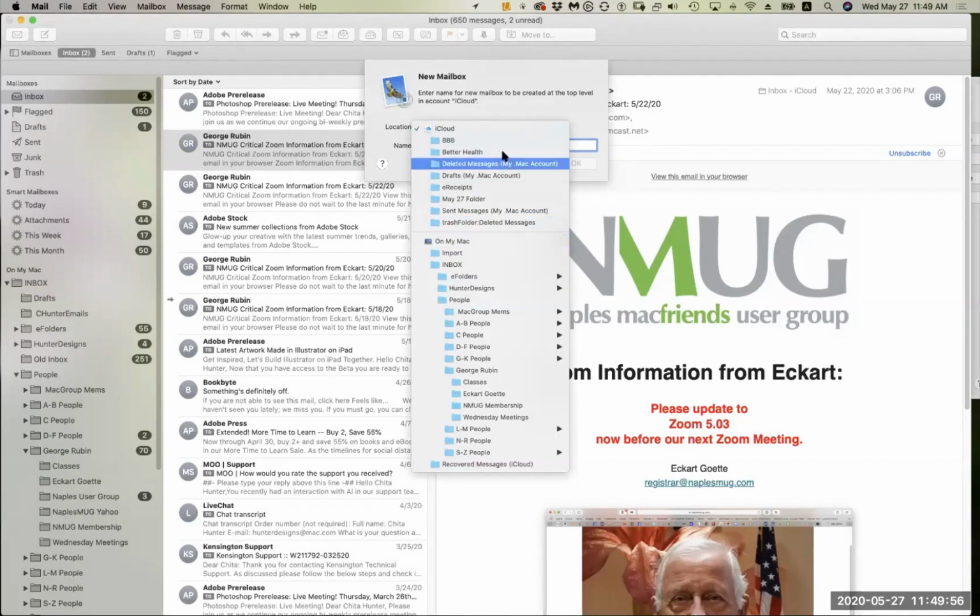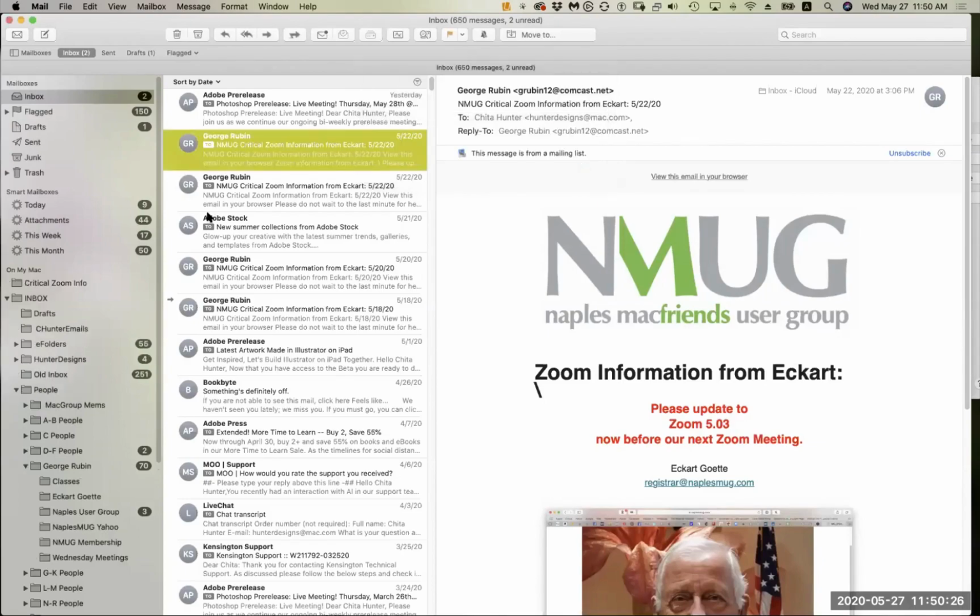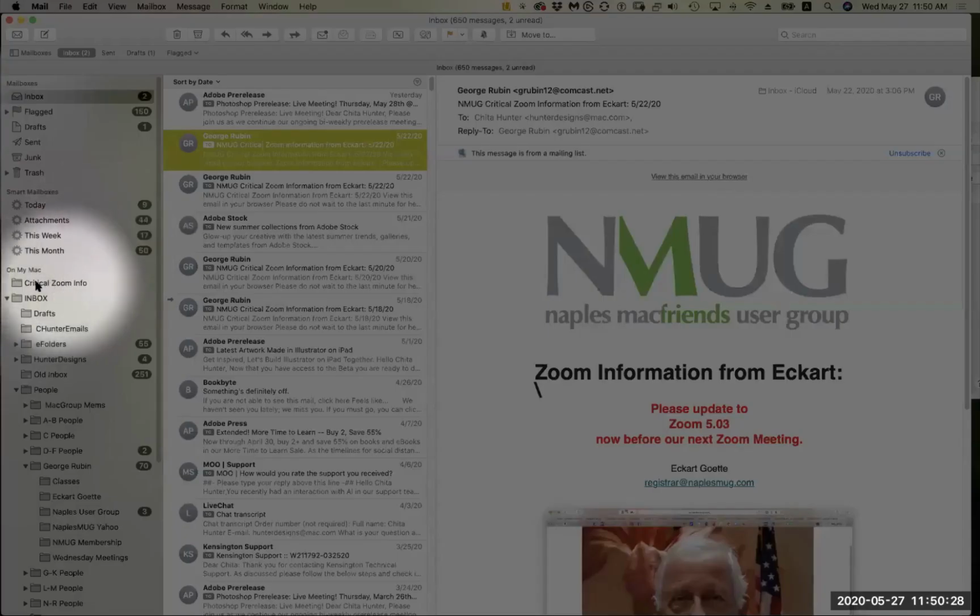Here you see the folders that I've created on iCloud.com, and these are all of the folders and subfolders that I have on the Mac. So let's just say I want to create this on my Mac. I'm going to name this folder Critical Zoom Info. So I've told it to create this new mailbox on the location on my Mac, and when I choose OK, that folder appears right here.